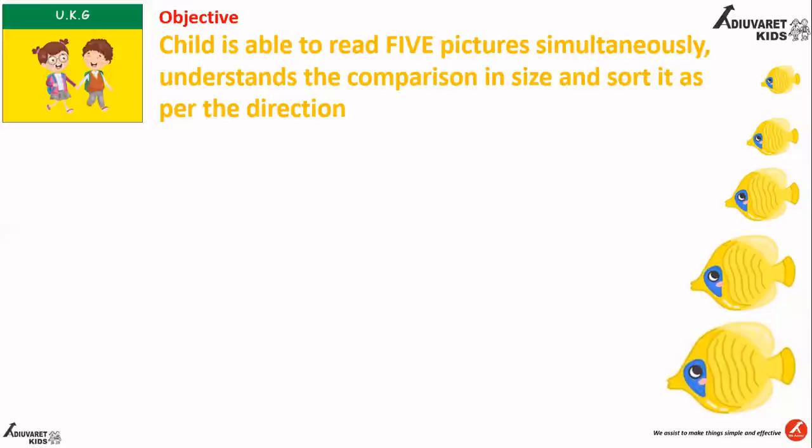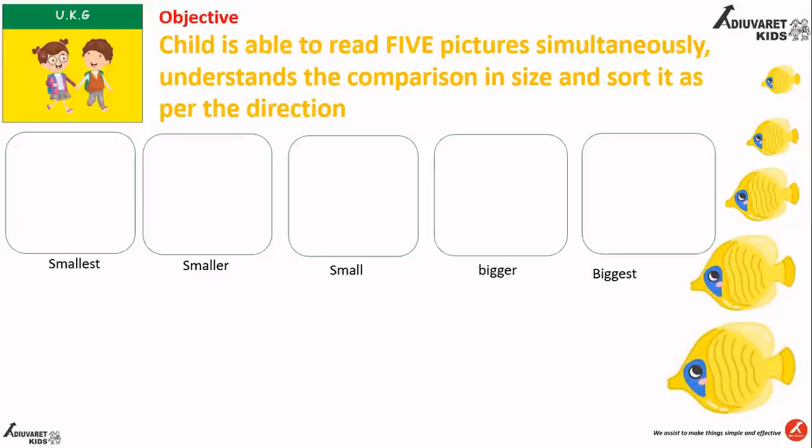So these kinds of questions we can play with the child before we place the problem in front of the child. By this age, the child must be comfortable in identifying the bigger, biggest, smaller, and smallest objects out of all the objects available in front of the child. After that, we'll be placing 5 boxes. One sorting order may be smallest, smaller, small, bigger, and biggest. So that is the order from smallest to biggest. That's the sorting order we are asking the child to follow, and this is the problem we ask the child to resolve.